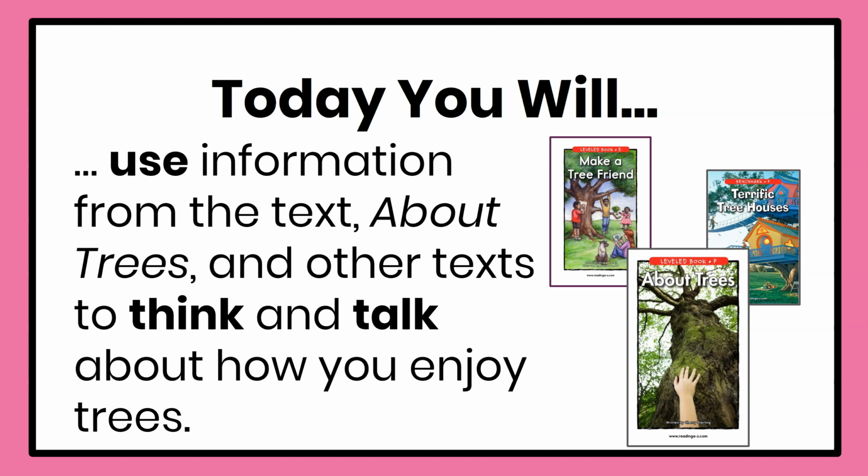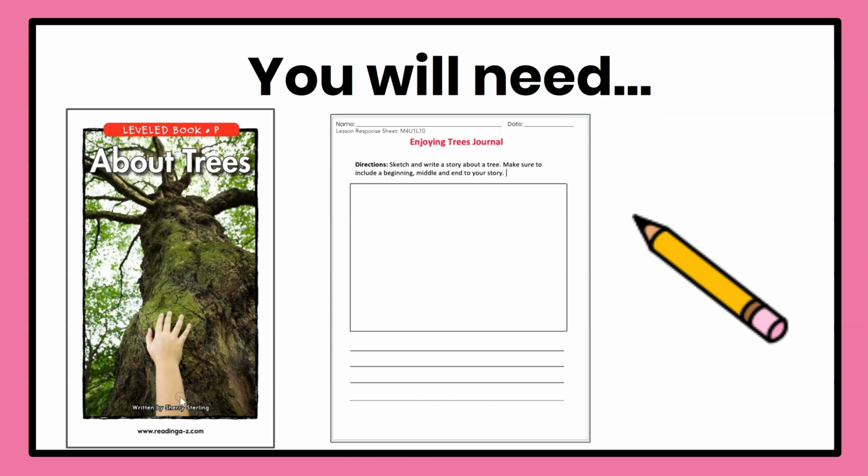Today, you will use information from the text about trees and other texts to think and talk about how you enjoy trees. You will need the book About Trees, your Enjoying Trees journal for Lesson 10, Day 20, and a pencil.